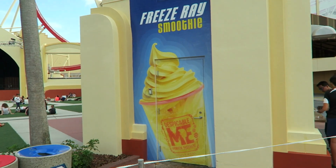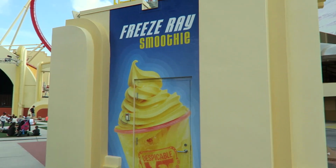This is the next stop on our Minion diabetes tour, the freeze ray smoothie. All right, they're sold out of Minion cotton candy, so we're just gonna have this freeze ray smoothie instead. All right, let's try this. It smells banana. It's banana and mango.